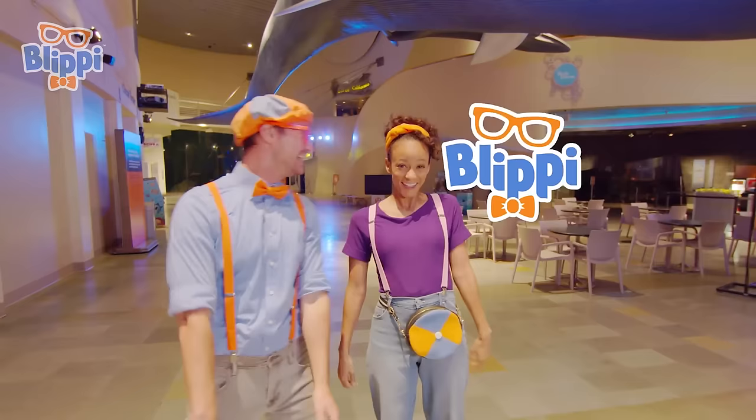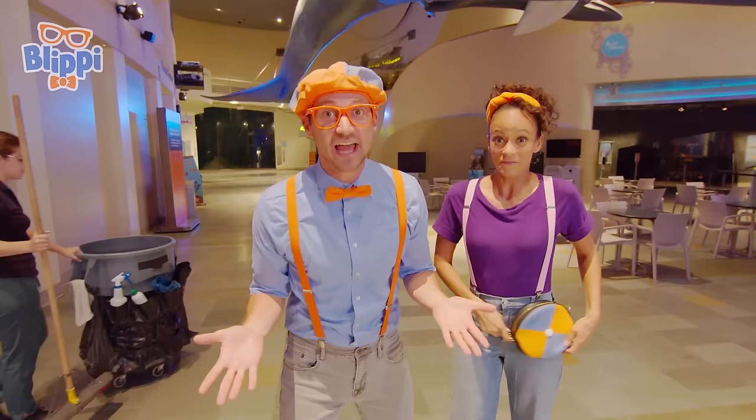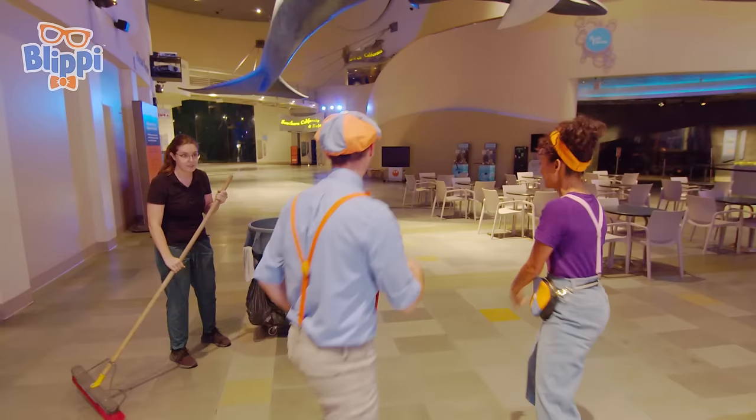Hey, everyone. It's me, Blippi. And I'm with my best friend, Mika. Hi, everyone. We're at the Aquarium of the Pacific in Long Beach, California. Yeah, and it's actually nighttime, and this place is closed. Yeah, but we got special permission to be here at night. Yeah, that gives me a great idea. What? Let's have night at the aquarium. Yeah, let's go. Come on. Hi, Blippi, Mika, have fun. See ya. Thank you.